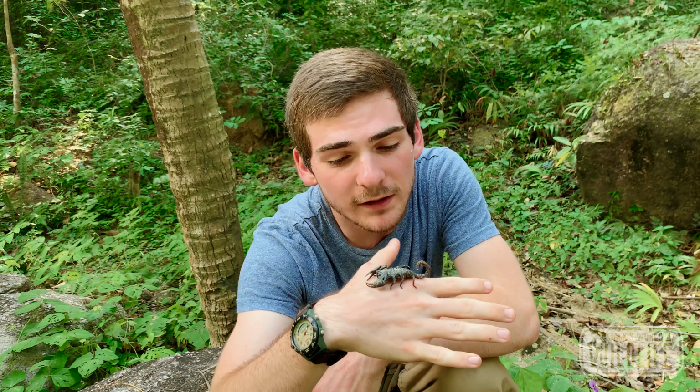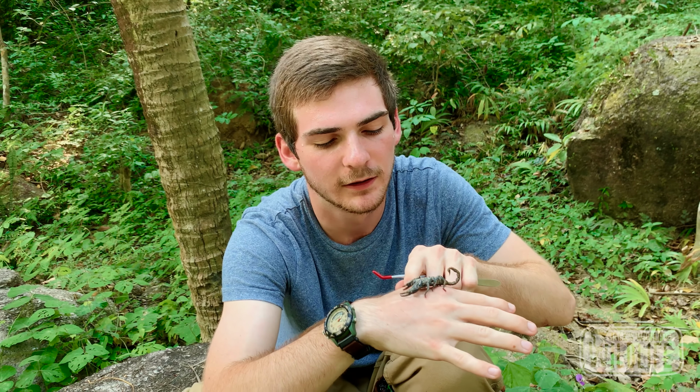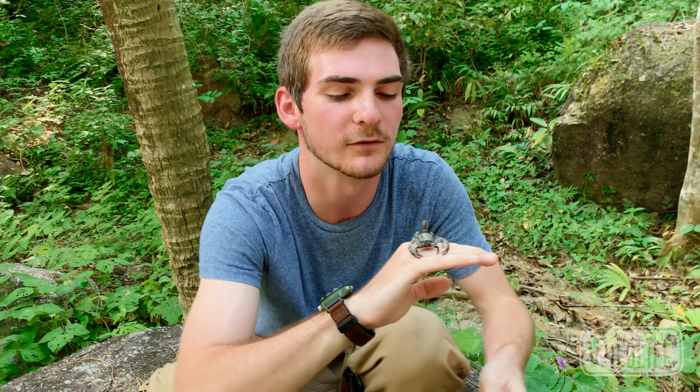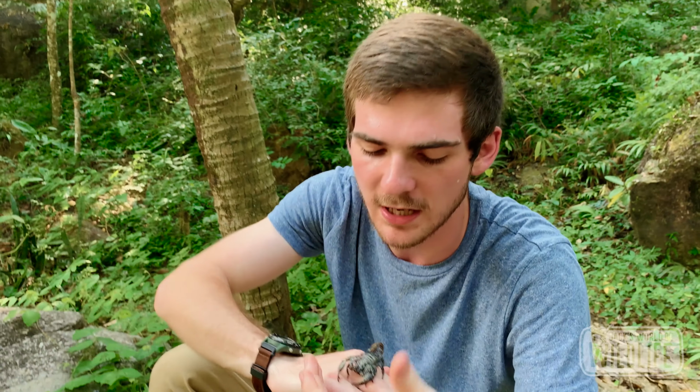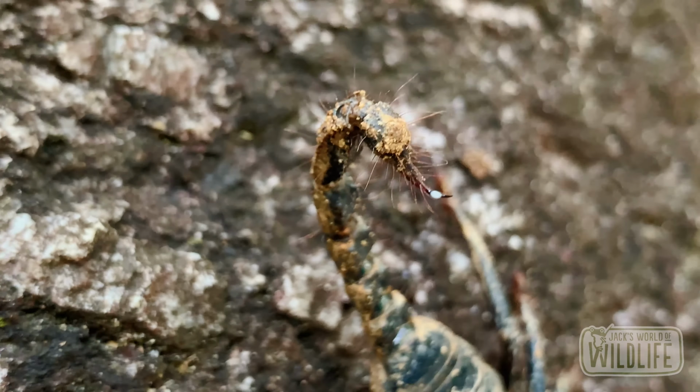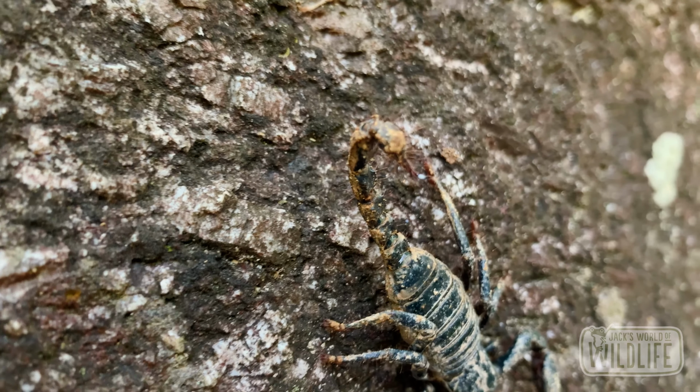Typically pretty mellow scorpions. As you can see, I handled her before and after the sting, so they're not really out to get you, just like all the other animals out there. But they are really, really cool. Very ancient animals that have remained unchanged since the time of the dinosaurs. Typically with scorpions, the bigger the better. However, there are some species of scorpions that do get quite large and can cause quite a lot of damage. That's a lot of damage.